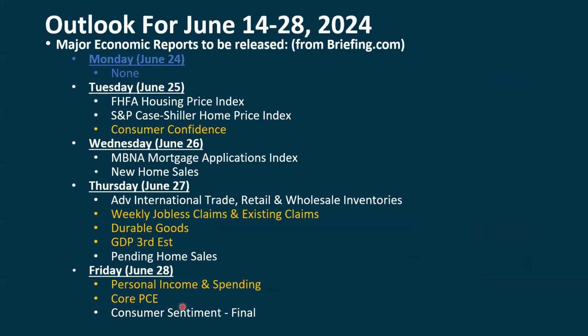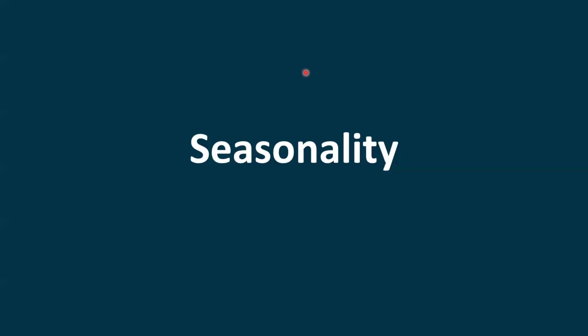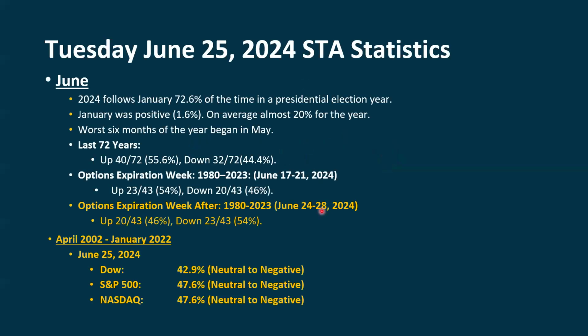That's the other important inflation gauge and the one that the Fed really likes to look at. And we're going to get consumer confidence. It's kind of the biggest one in Tuesday's session, according to this calendar. And we're neutral to negative across the board with the Dow, S&P, and NASDAQ. This is the week after options expiration, which tends to be down more than up.